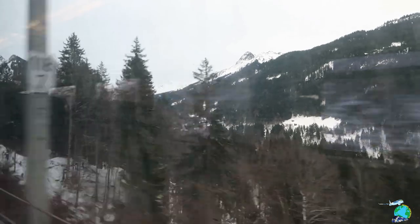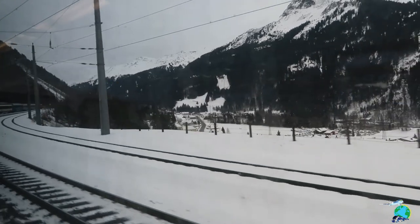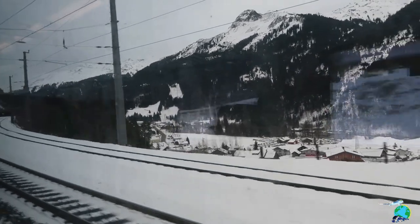Stopping in Feldkirch and Bludenz, Austria, we are right now starting to tackle the climb up the Arlberg Pass, which is the only connection between Vorarlberg and the Tyrol in Austria.